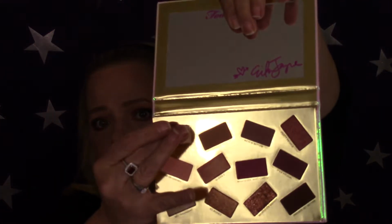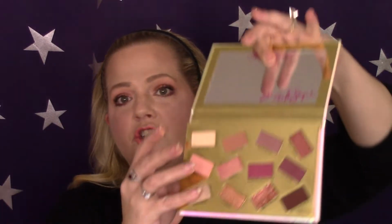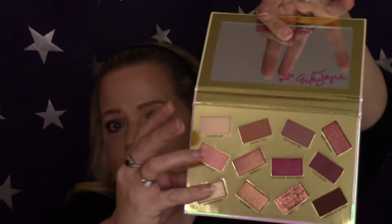And let's swatch these so you can get an idea what the colors are. Swatches don't have anything to do with performance on the eyes, but it does give you a good idea of the colors. So we're going to start with Close Off, and then Lap of Luxury, and then for the third, Sex Extravagant. And Sex Extravagant is a shimmer. The other two are matte.